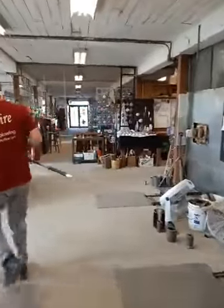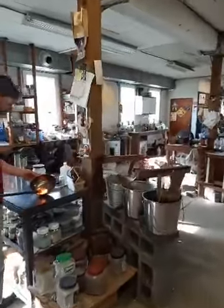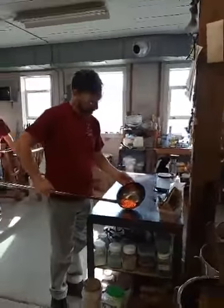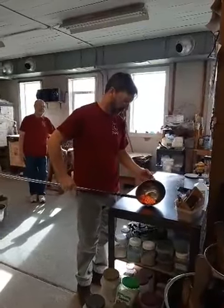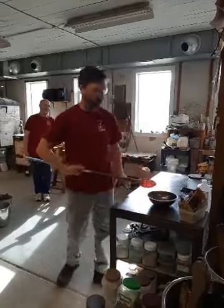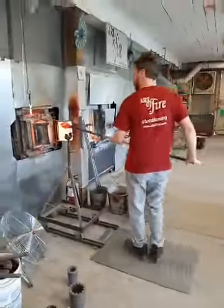So with his second gather now, you can see how much heat there is in that, and he has to keep turning the glass to keep it under control by going into his multicolor frit mix there and rotating the pipe as he taps it. The small shards of glass attach right to the hot glass he just gathered.